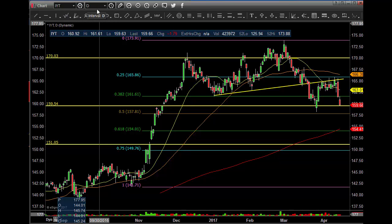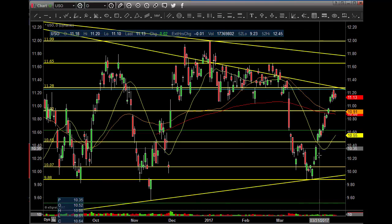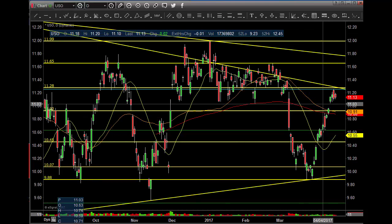Let's see here. Daily IYT. Yeah, so it's pulling back. If you're long, tighten that stop up on this one too. Then the USO, guys, I've been thinking about this one. I'm trying to get oil up because when oil goes up, the markets usually go up. Everything kind of follows hand in hand.